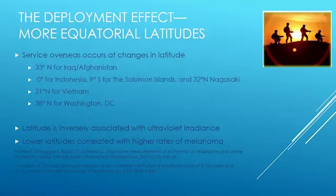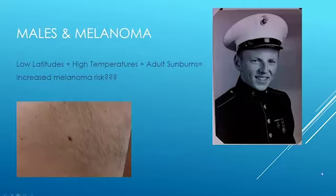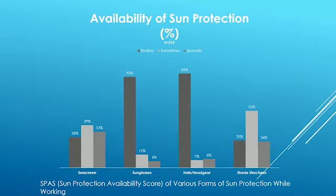And so because of that, there's been a lot of interest in the deployment effect. Could there be a link between service in equatorial latitudes and melanoma in this adult male population? As I said, we could have an entire talk on this, but needless to say, my grandfather here, who's 92 and served in the South Pacific during World War II, just got treated for his melanoma on the back. So I've certainly seen somewhat of that trend play out in my own family.